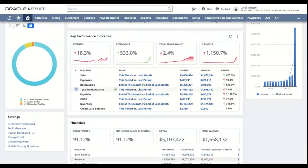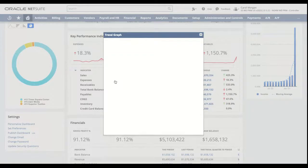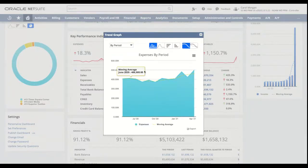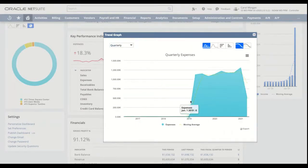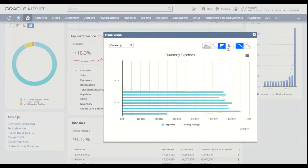Let's take an example here. For example, my expense is going up compared to the previous period, 18% up, right? If I want to compare it, I simply click on the graph button. NetSuite has an inbuilt BI tool, which will help you do that. It will help you represent the data, and you can do it in multiple ways.